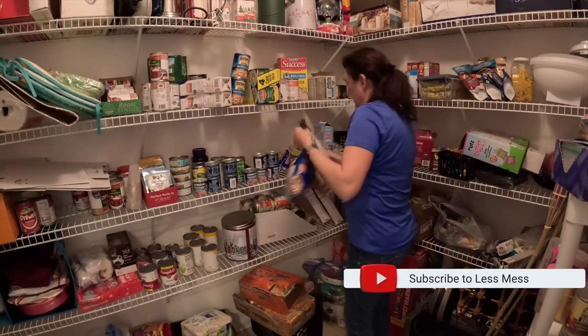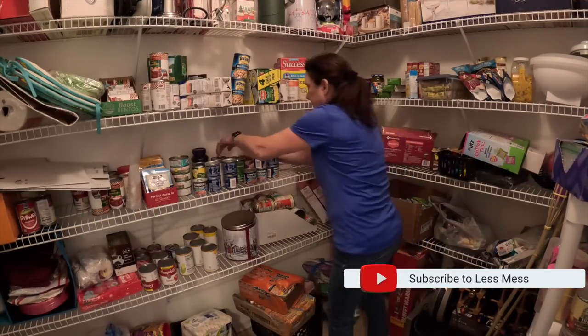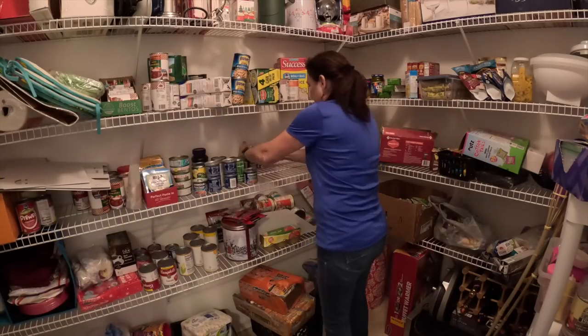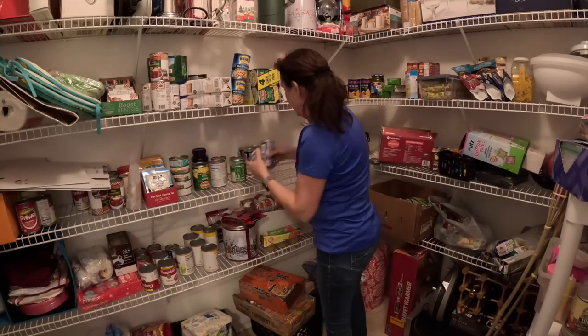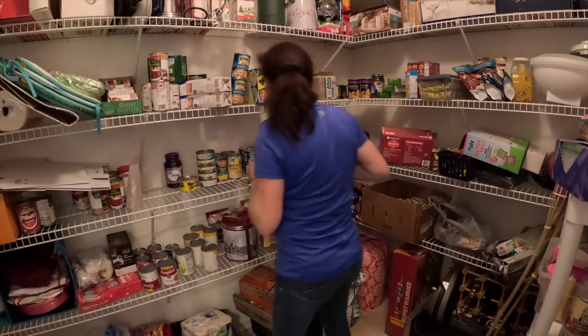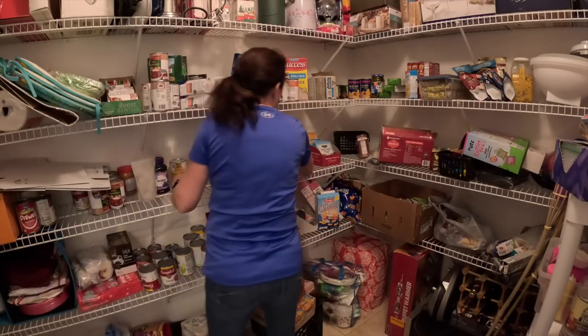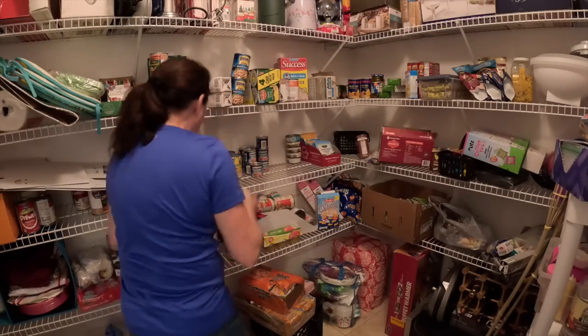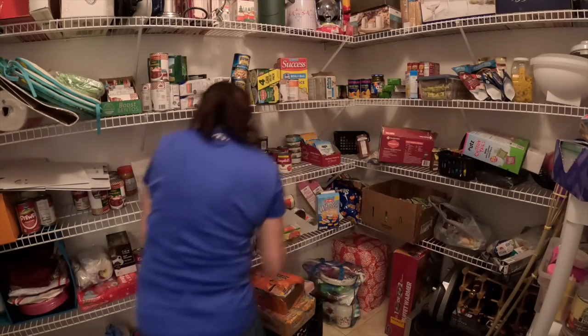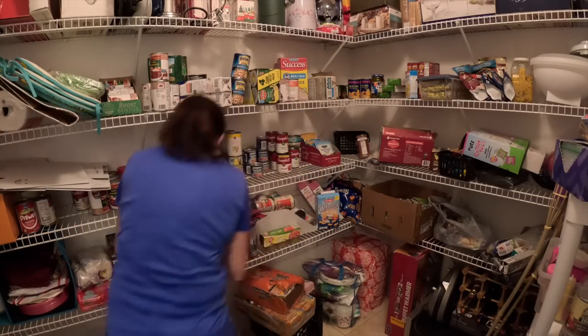Now that everything is laid out on what to keep, I'm all set to bring order and efficiency back into this pantry space. Time to put everything back together. I start by organizing like items with like items and like food groups with like food groups. All the food and items that were not expired. I also put back the food that was staged on the dining room table and started putting those items back in.